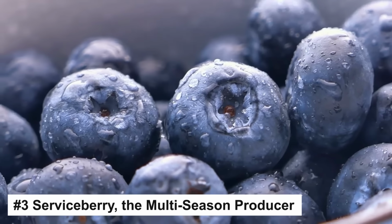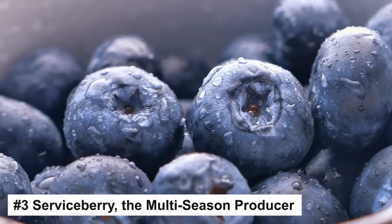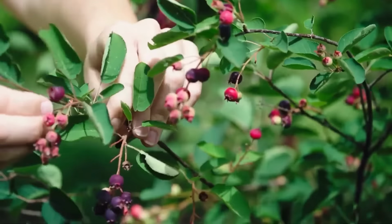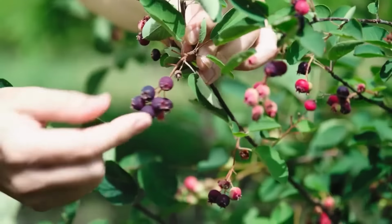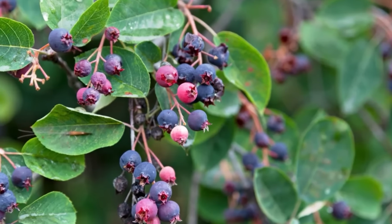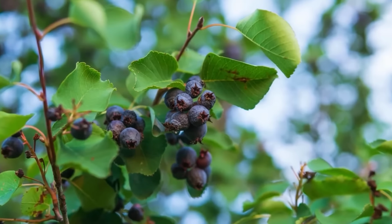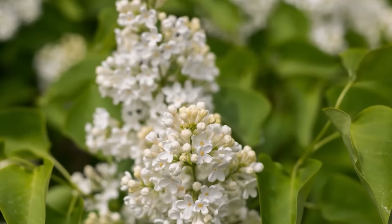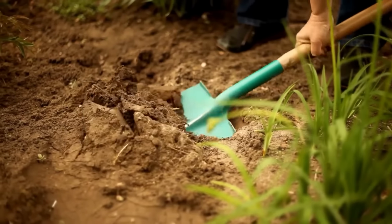Number 3. Serviceberry, the multi-season producer. Serviceberry, also called Saskatoon, is one of those plants that does everything right. Amelanchier species are small trees or large shrubs that produce sweet, blueberry-like berries, stunning spring flowers, beautiful fall color, and they're cold hardy enough to grow in Zone 2.